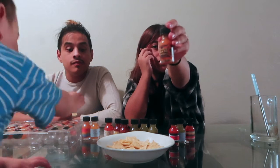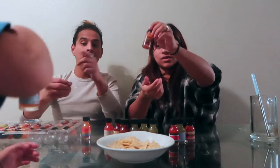So the next one is Dragon's Breath garlic hot sauce. It has a little picture of a dragon like from China, and a little photo. No, we can try this one, baby. We're going to try it. Okay, put a little bit for the little man on this one. Here you go, be careful. You tell me what you think on that one, okay?